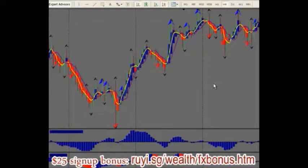The next thing is less is more. Information overload makes us worse traders. One of the main basic tools you need to have is to be able to spot a 5-alarm trade. This is going to be your high probability trade. Would you agree that this is a good place to be trading?